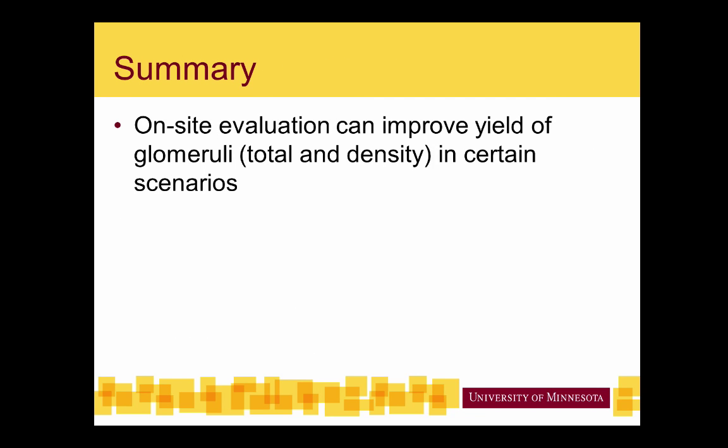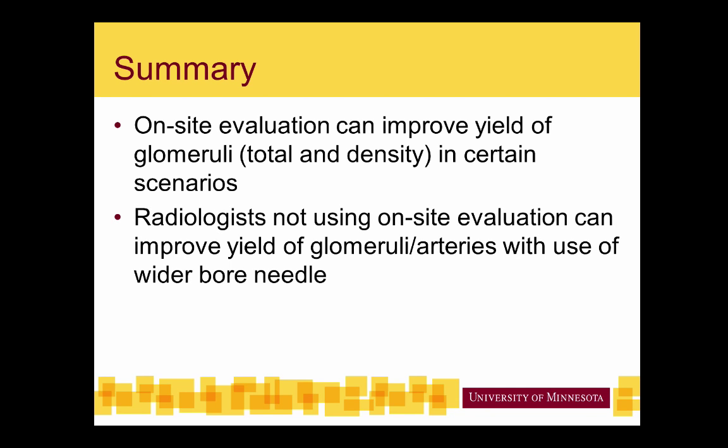So in summary, it seems that in some settings, the on-site evaluation can improve the yield of glomeruli, especially when we looked at those radiologists that use ultrasound guidance and 18-gauge needles. There seemed to be an improvement in the collection of glomeruli if they used on-site evaluation. It looked like, especially in that group that used 16-gauge needles, that if they used a larger needle and collected some more tissue, they would actually improve the yield of glomeruli.